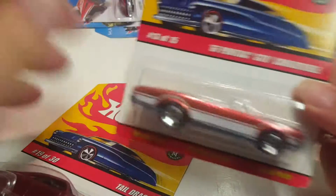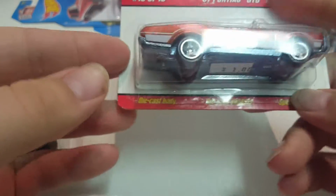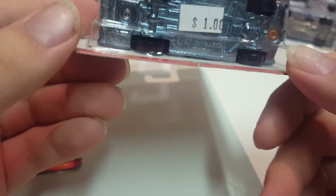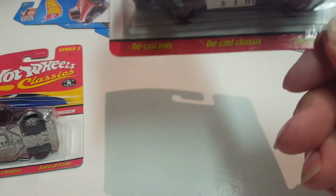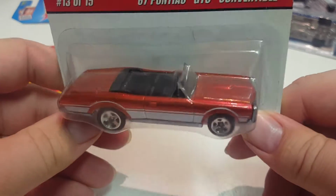Next, we got a Classics. I think this is a more expensive set to begin with. The Classic series. But I paid 50 cents for these. All metal. Do they have red lines on them? Doesn't look like it. But this is a 67 Pontiac GTO convertible. Nice and heavy with all metal.